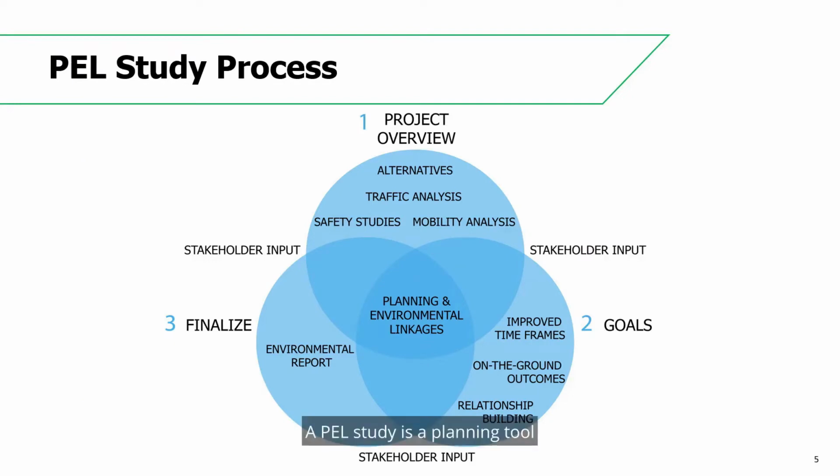A PEL study is a planning tool for increased efficiency in transportation development. It lays the foundations for a project to move more smoothly through the process for the National Environmental Policy Act of 1969, also known as the NEPA process. NEPA is one of the most influential environmental laws affecting all federally funded programs, including transportation. NEPA requires federal agencies to consider the environmental, social, and economic consequences of their actions. This process helps establish relationships and shapes better on-the-ground outcomes. The PEL is a transparent, collaborative, inclusive decision-making process that includes the public, local, state, and federal agencies.